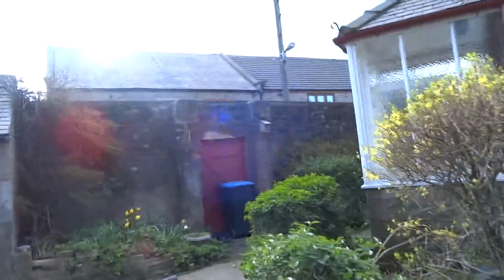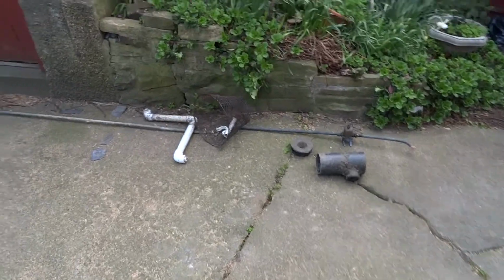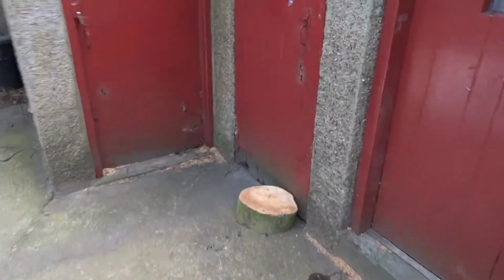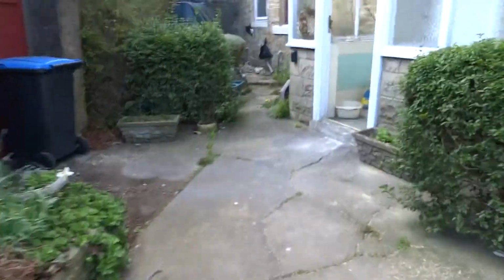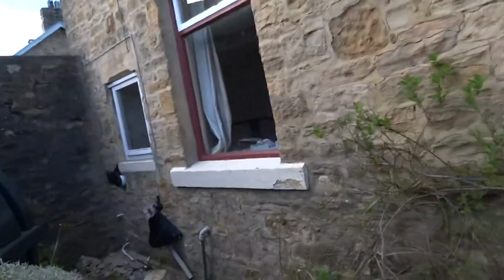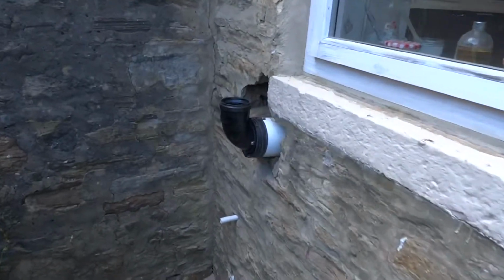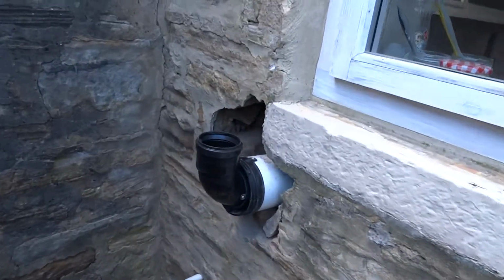But what we've got in today are the heating engineers, and they've been working on my boilers. They're working on the outside cupboard. That's where we're going to be putting the new tank. But if you look around here, they have moved the boiler. You can see now it's coming out there. Great big hole in the wall. Hope we're going to tidy that up.